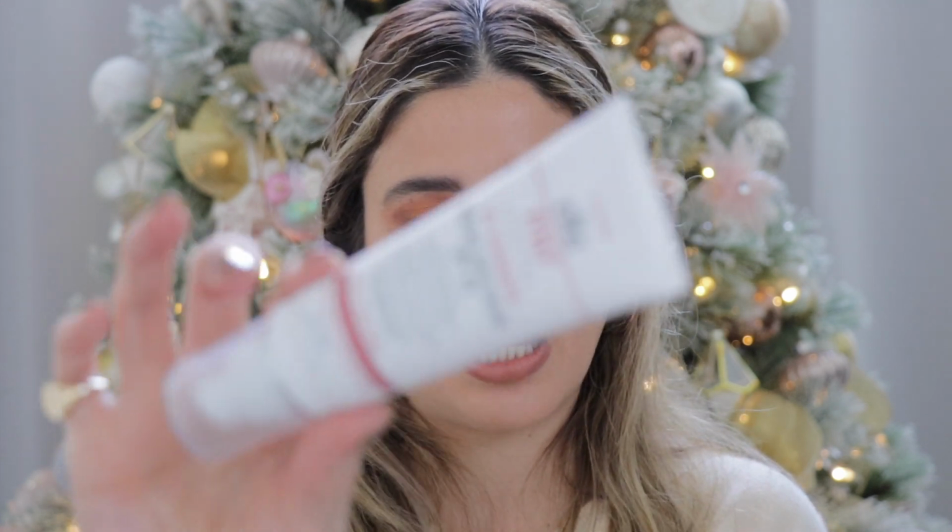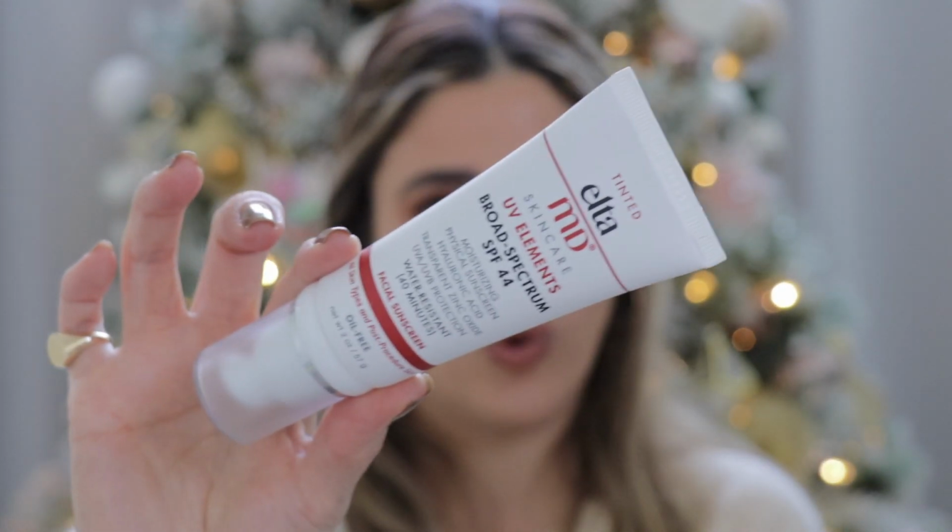And sometimes, not always, but sometimes when I'm not filming and I'm running errands, or I'm just going to be with the kids that day, or simply being in the house, I usually use this as my foundation. And this is the tinted Elta MD UV Elements Broad Spectrum SPF 44. This is such a great sunscreen.